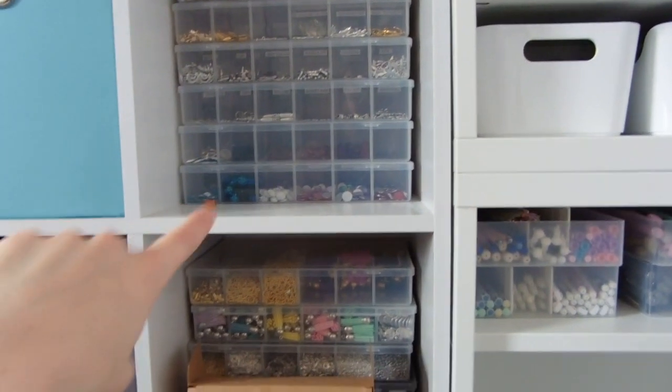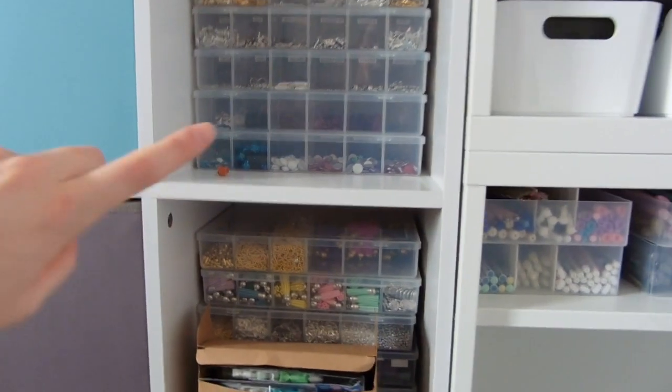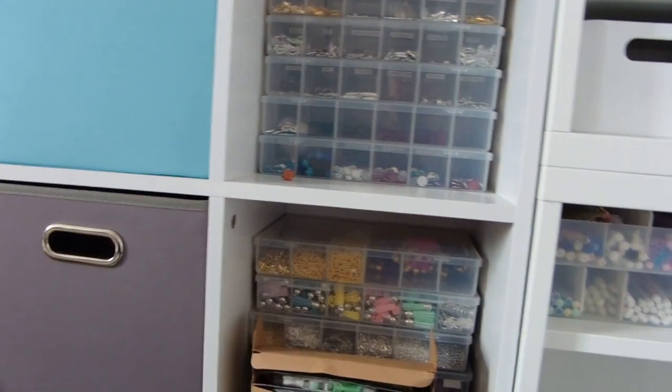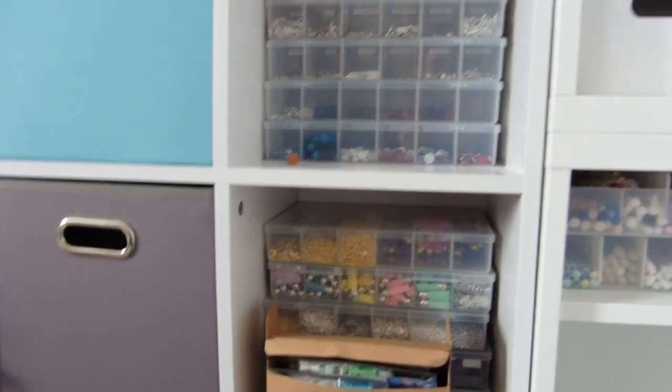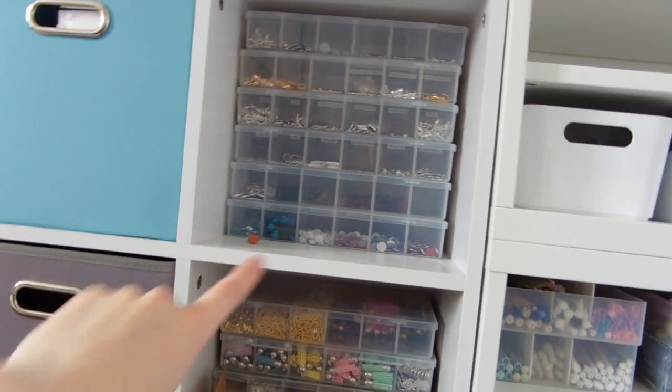And that's a random dog treat, by the way, because Bonnie was being a pain in the bum, so the only way I could keep her from being naughty was to have treats on hand, so that's just chilling there at the moment.